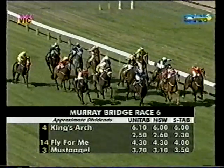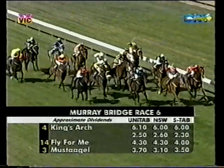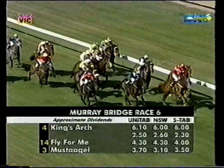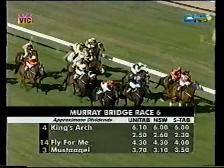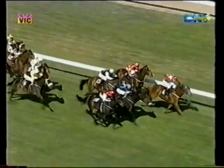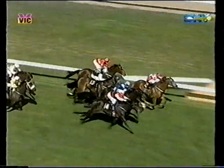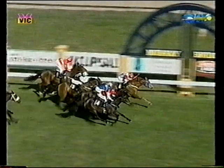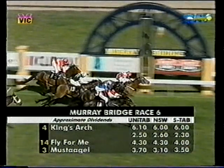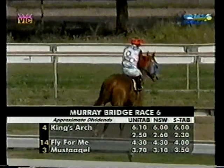King's Arch, number 4, back from Melbourne, ridden by David Tootle for Mick Whittle at Strathalbyn. 6.10 and 2.50 for a place in a big finish. Number 14, Fly For Me's up there for second, ridden by Claire Lindop. And back in third will be number 3, Mustard Gel, ridden by Jason Holder. But up on the inside, King's Arch, too good, has taken the Cup. 4, 14 and 3 will be the numbers across the line, race number 6.